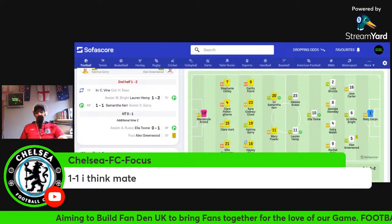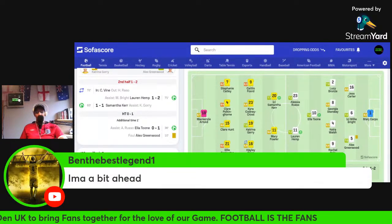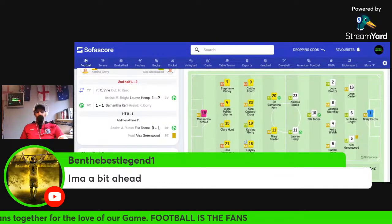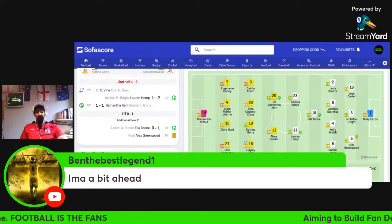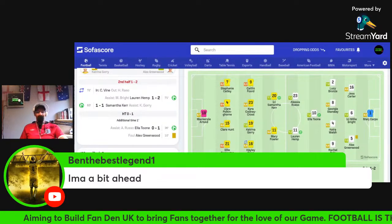Chelsea FC Focus saying 1-1, I think. No, it's 2-1 now to England, guys. 2-1 to England now. Ben saying, I'm a bit ahead. Yeah, I think you are, Ben. Thank you, mate. Yeah, obviously, I don't know why. There's always that little lag for some reason. I don't know why. Technology, guys, technology.